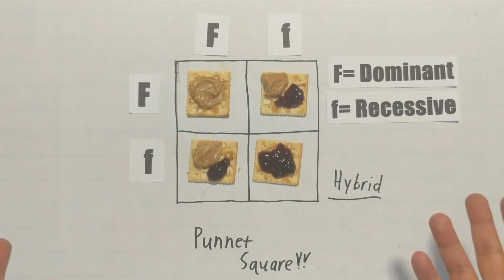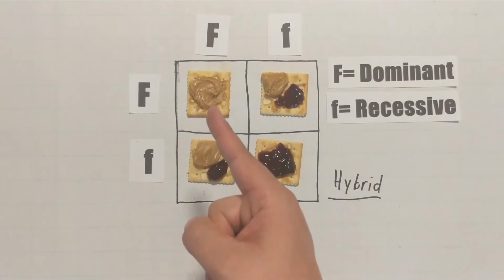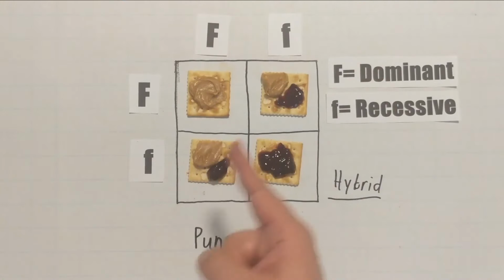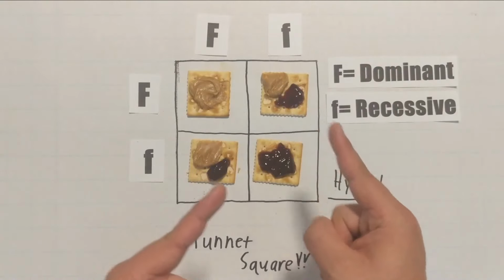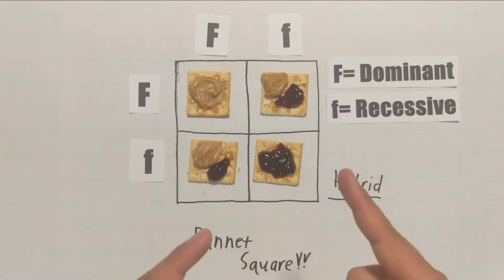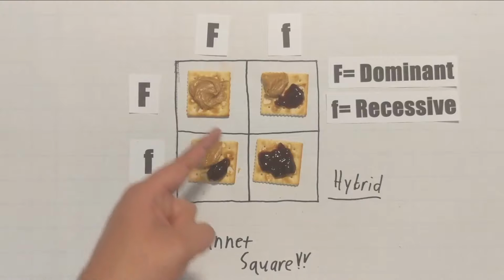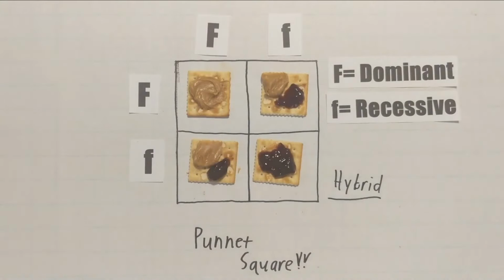Okay, look what we've got here. Interesting. We've got a pretty good mix of stuff. We still have one that's all dominant, one that's all recessive, but then we have two that are hybrids, the same as before. They have a mix of both. We have every possible combination all mixed together here. What we end up with is a dominant, a recessive, and two hybrids.